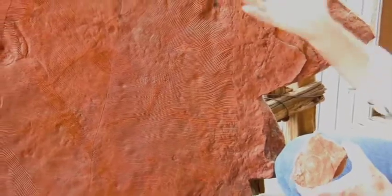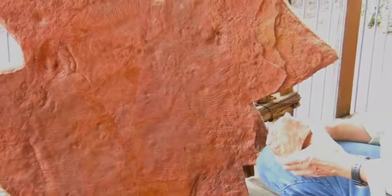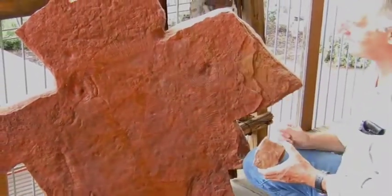But this specimen is so much bigger that it was given the name Dickensonia rex. But what does a small Dickensonia rex look like? Because it didn't start life this big.